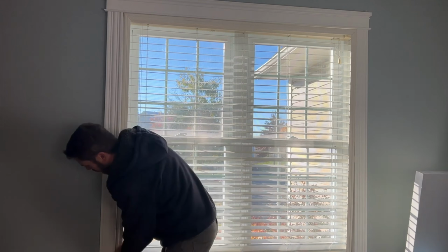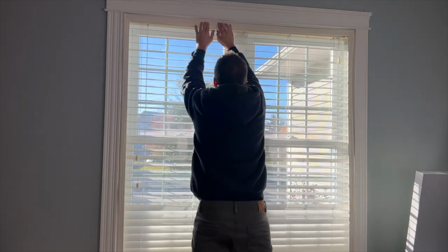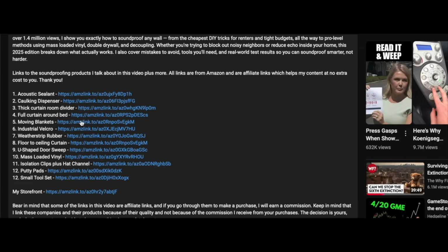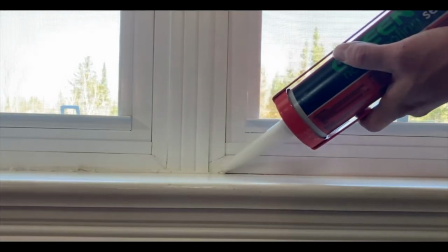And this window panel is surrounded by a thick rubber gasket which seals all around perfectly. This window panel insert, you can't buy it on Amazon. I'll leave a link for that website. It's called Indo Windows. A little bit more pricey, but if you have a problem and you're renting, this is the way to go.